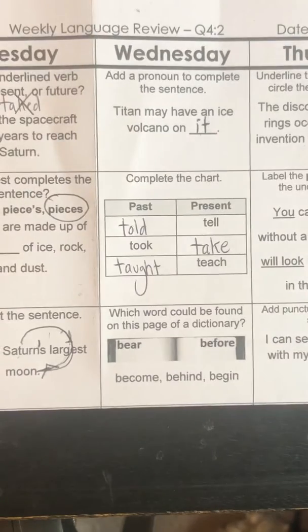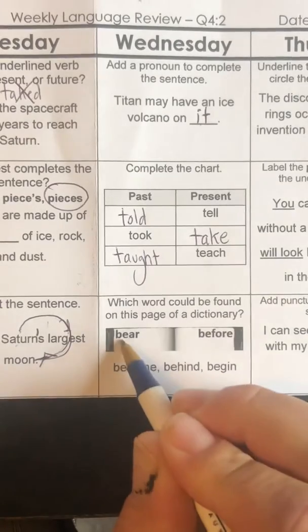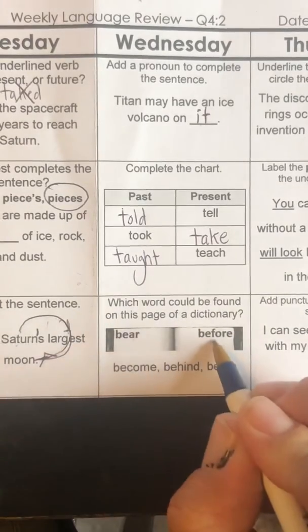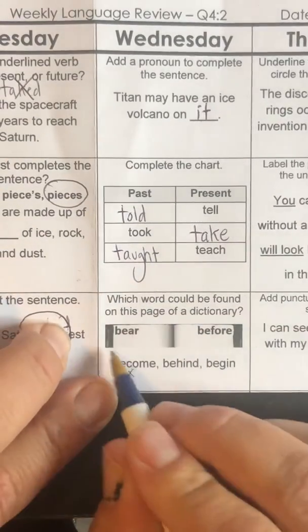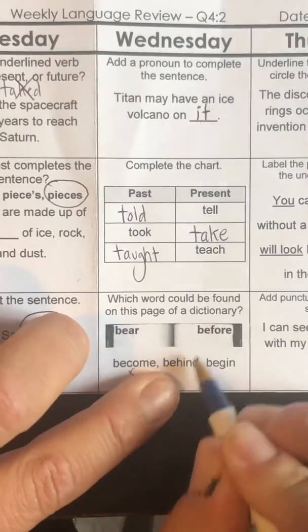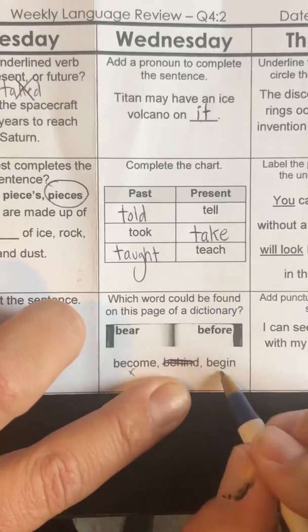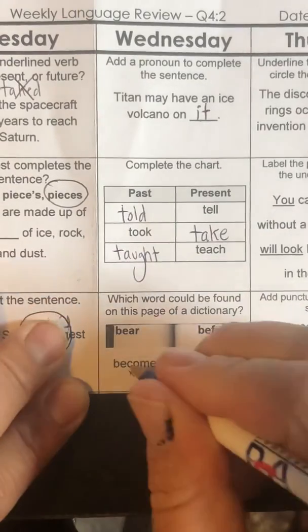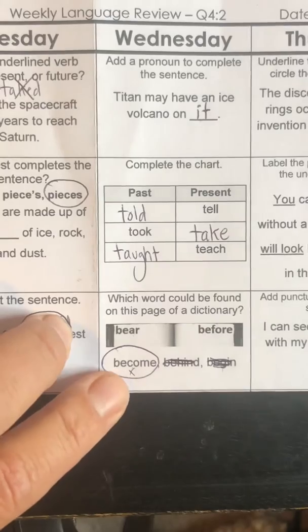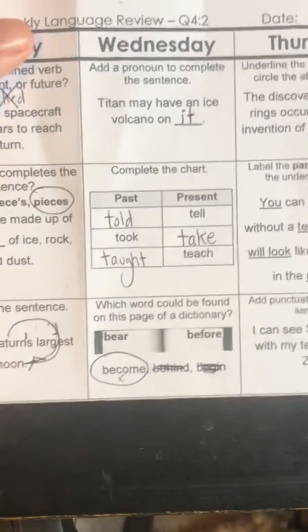Let's see here. Which word could be found on this page of a dictionary? B-E-C, that's after A, and it's before the F, so I think that one might work. Let's see, B-E-H. Well, H is after the F, so this one won't work. B-E-G, A-B-C-D-E-F-G, so begin won't work because that's going to be after, so you have become. See how I put a little mark there too, so that let me know that that one worked. I was just double checking the other ones, so just a little test taking strategy there.